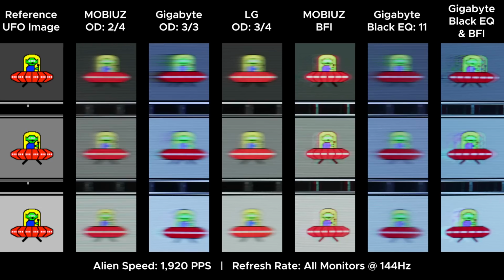Anyway, when you combine both the black frame insertion and the black equalizer, you get pretty good results for a VA ultrawide that costs only $450. And then if you want to go back to those really high contrast ratios, turn the black equalizer off again and enjoy your cinematic content or game or whatever.